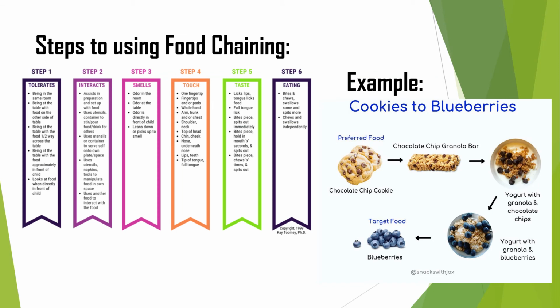So here are the examples. The steps for introducing a new food to those with sensory aversions: our first step would be to tolerate. You need to be able to tolerate new foods being in the room or even on the table in front of them, having them interact with the food item. It could be with a feeding utensil or helping prepare the specific food item or even putting it on the plate. Having them smell, having them tolerate that new food smell inside the room or on the table.